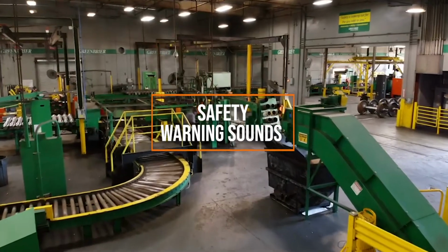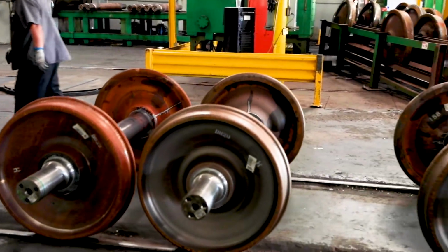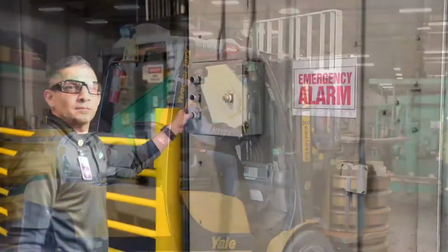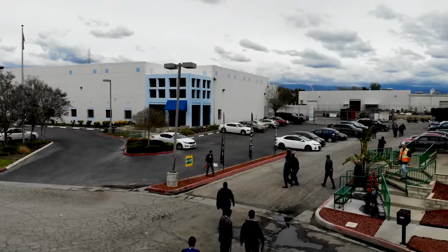Be aware of important warning sounds that you may encounter while in the production area. That sound indicates the initiating of wheel set movement on a track. That sound indicates that a forklift is moving near you. When you hear this alarm, a fire or other emergency has been reported, and immediate action must be taken.